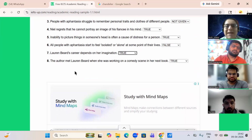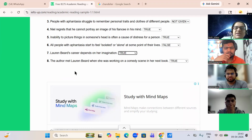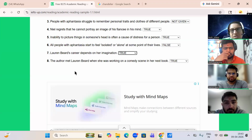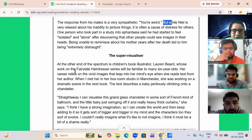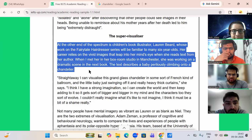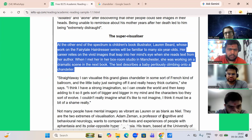The author met Lauren when she was working on a comedy scene in her next book. Author मतलब हम ये जो पढ़ रहे हैं. Not given. You want to go up? Yes, where there is the mention of the author as well as Lauren, right? When I met her in her Box Room Studio in Manchester, she was working on a dramatic scene. Yes, I think in next book.